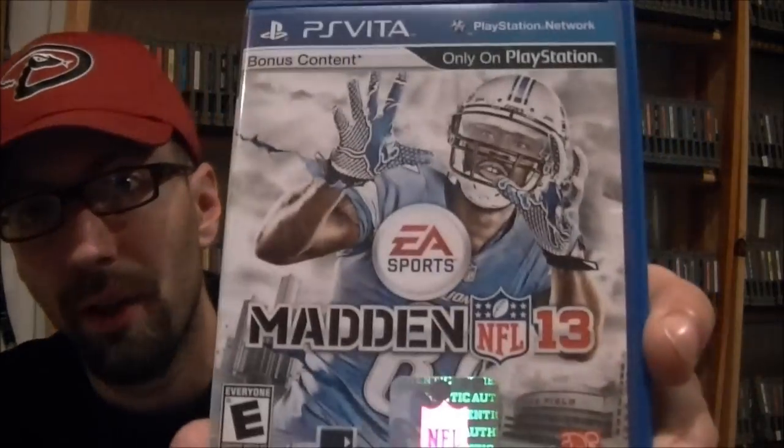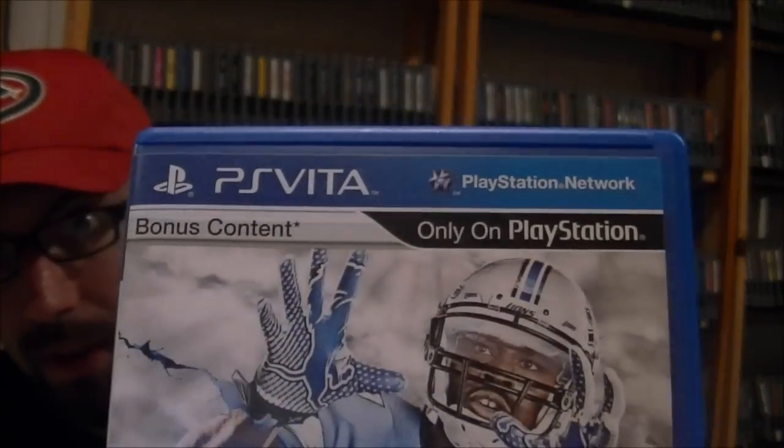And then from Gamefly, I picked up two games. I had them both on rental. I liked them both, so I kept them. Now, I am not an annual buyer of this game, but I had to pick this one up because of the system it was for. I did pick up Madden 13, and that is for the PS Vita.